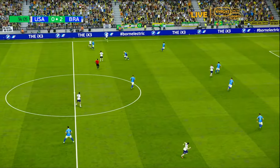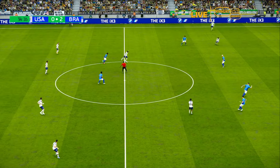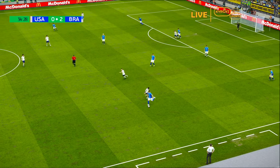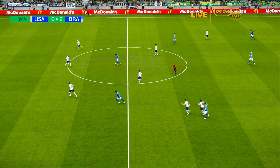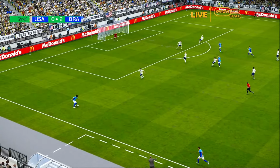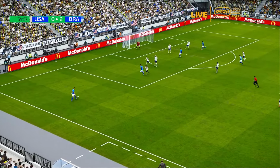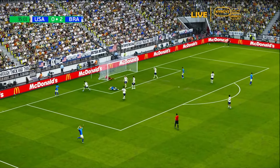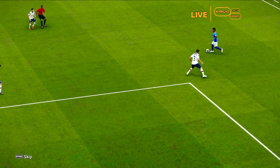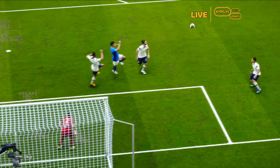Pulisic. McKennie. Musa. Now it's Vinicius Junior. Out to the left it goes. Over to the left. And that's it. Up to meet it! Good delivery, but no joy. Well, plenty of moving targets to pick out in the box. Obviously increases your chances of the ball being met like that by someone.